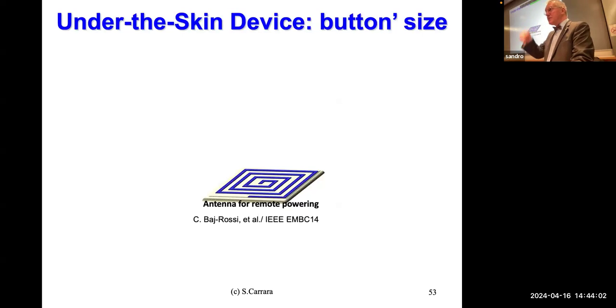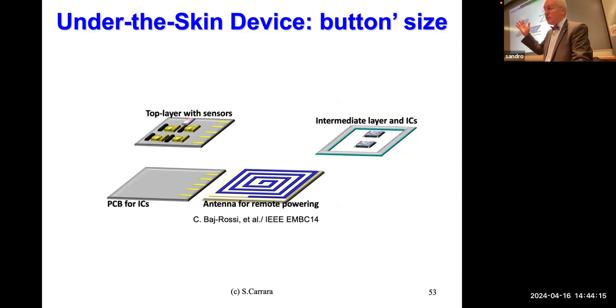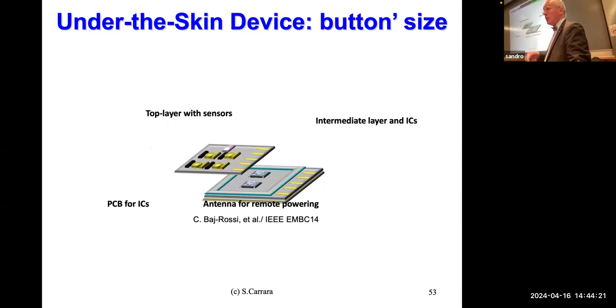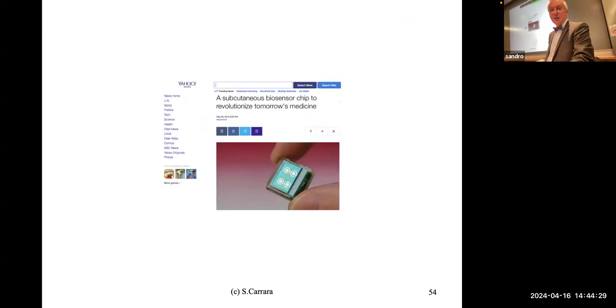So the baby you have seen in the peritoneal region of the mouse has been built with a remote powering antenna, a coil, and a couple of chips designed by us at EPFL and built, of course, in Taiwan for the electronics. And then on top of the baby there was the sensor, and everything was sandwiched and wire bonded, and everything was in 1 centimeter square, a few millimeters thick.